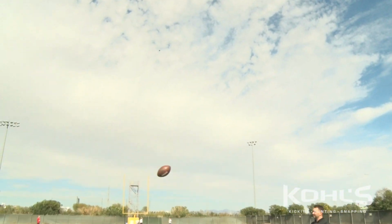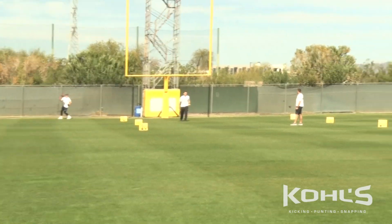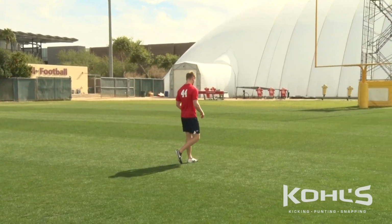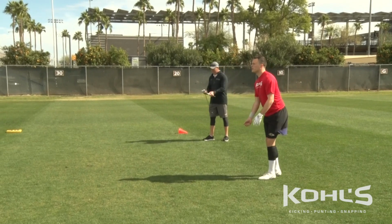I got a 1.31, hand to toe, good ball. 59-yard ball, 5.02 seconds of hang time. Blake Gillikin, Penn State. Okay, up next, Cameron Nitzelak.